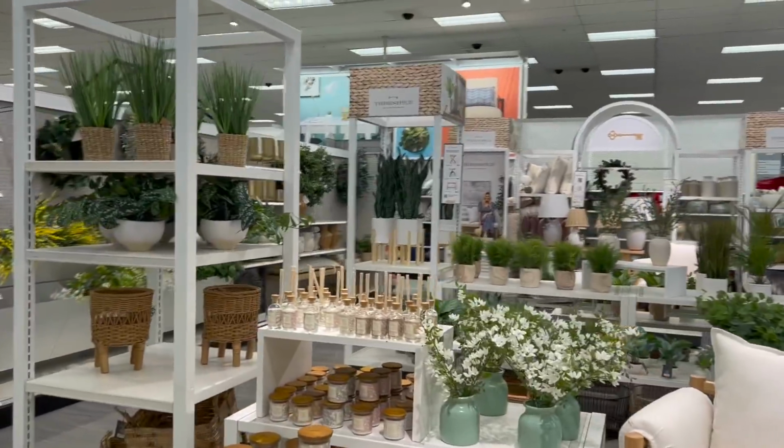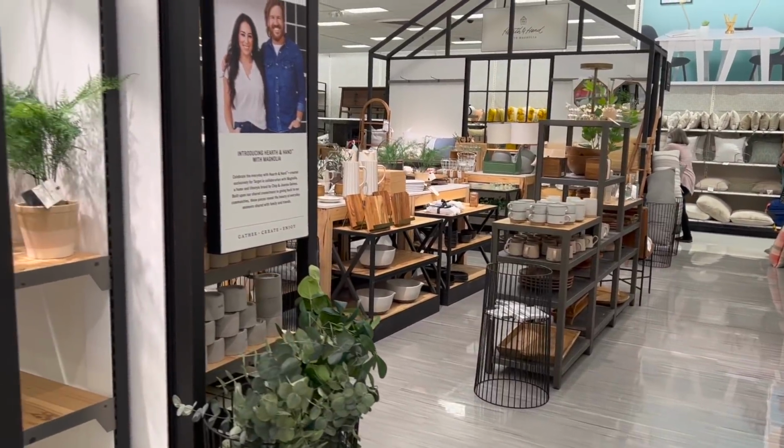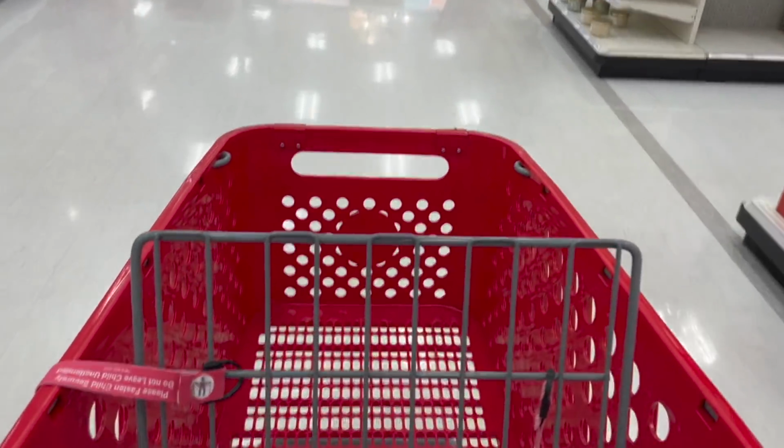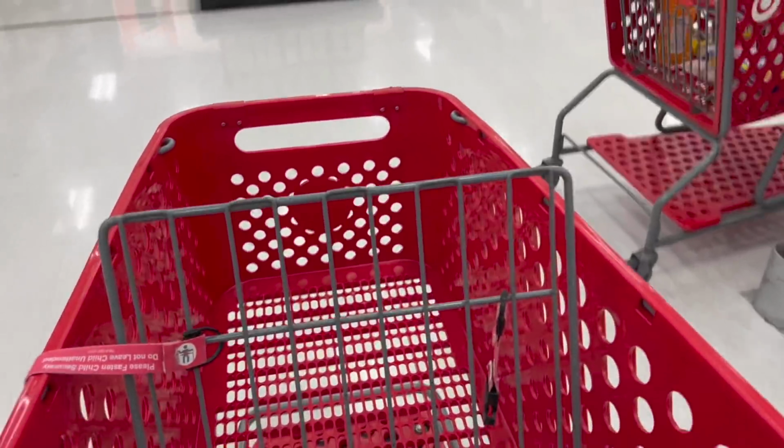Ooh, they have all the spring stuff out. It looks so fresh and beautiful. Ooh, a new Hearth & Hand as well. But I am on a mission. I only want to get the clear storage bins I came in here for. Let's see if we can make that happen.